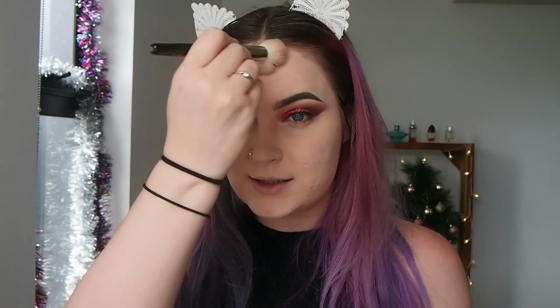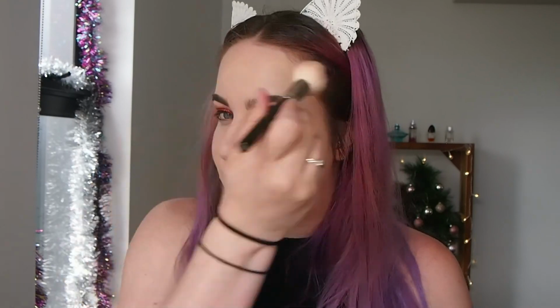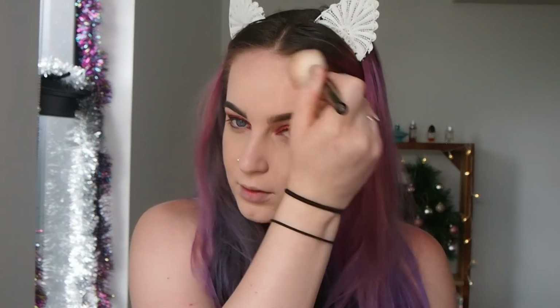To contour today, I'm going to be using my e.l.f. contour kit, and I'm just taking both of the contour shades. I hate contouring my forehead around my brows. I hate that about doing my eyes first. I always want to just contour the temple area. I just can't when I've already got my brows on.